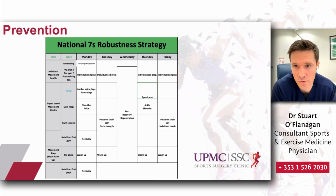We put a lot of focus on the shoulder. As you can imagine, lots of rugby tackling needs good shoulder health, as well as putting some work into ankle balance, control and strength of the muscles surrounding that. We put big emphasis on what we call posterior chain or hamstring and gluteal strength, as well as neck strength, which is something we use to help prevent concussions.